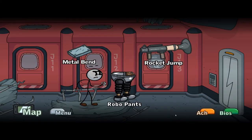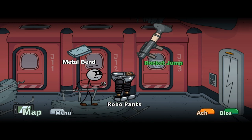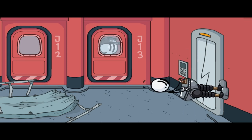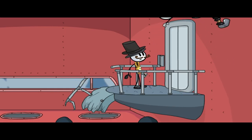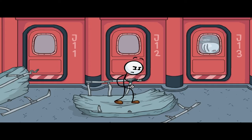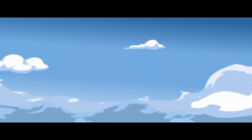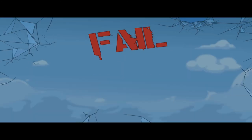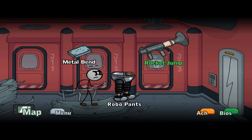Okay, we have to catch the bad guy up there. So, we can bend the metal. We can use robot pants. Or we can rocket jump. I think robot pants sounds fun. Interesting. They didn't work. Alright, let's bend some metal. Oh. We bent too much metal. Alright, rocket jump!